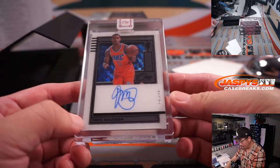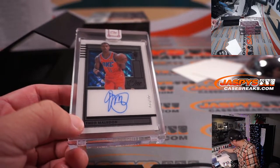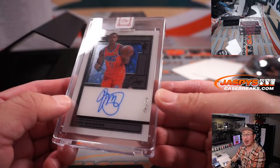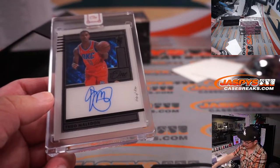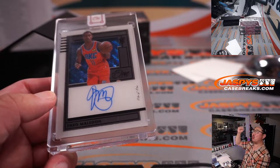And a one of one, Theo Maledon. We had the base Theo Maledon, right? One of one. We had his base card and now his rookie auto. One of one for OKC. That's another one for Gretchen. There you go, Gretchen. All aboard the Big Hit Express. Woo-woo!